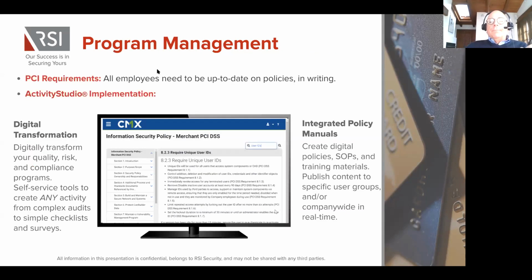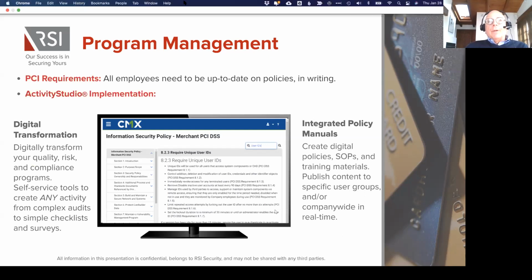On this one, as you may know, if you've been around PCI long enough, policies are everything, policies and procedures. And many of the policies are complicated. They involve multiple departments. With the information security policy, as you see in this one, there are sections that are applicable to the networking group. There are sections that are applicable to the development group.